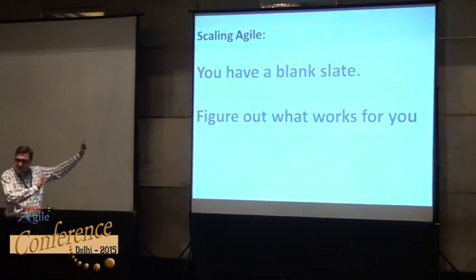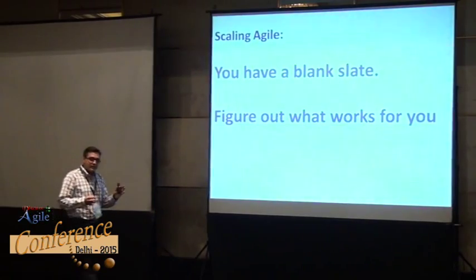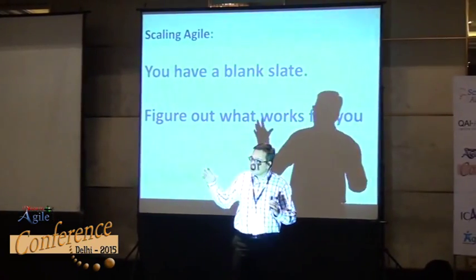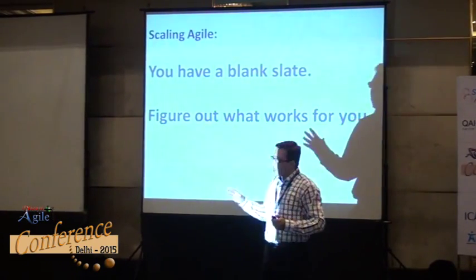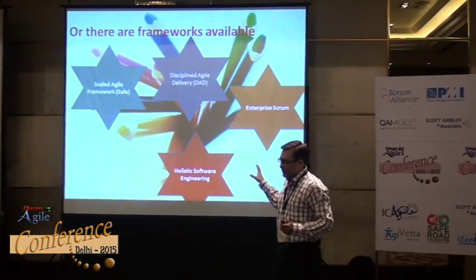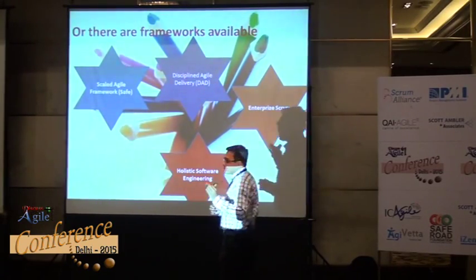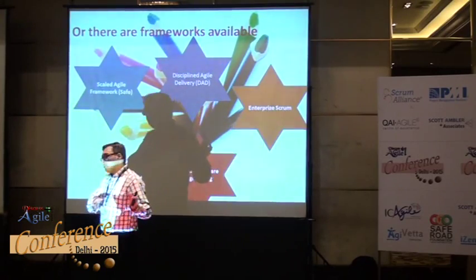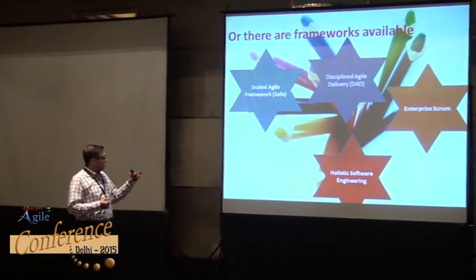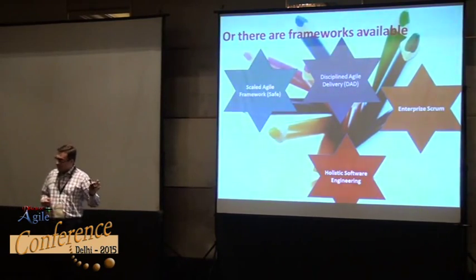Now, I have touched on certain things. Now, how do you go about doing it, right? One way you can do it is that you figure out all those aspects, right? How to do this, how to do that, what to do here, what to do there. So you can do something like that, or you can look into what different frameworks are available. To implement Agile at scale, there are different frameworks available. There was a gentleman who talked about that. I'll just give you a view on the Scaled Agile framework. And then there are others like Enterprise Scrum, Holistic Software Engineering, and so on. So there are frameworks which are available, right?